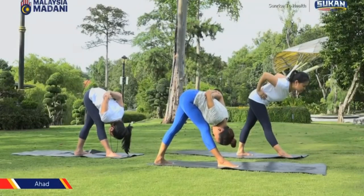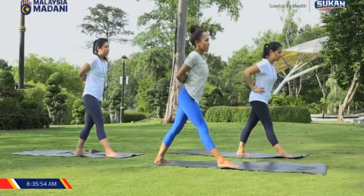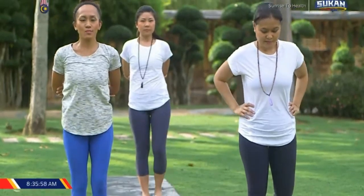At the 8th breath, slowly stand up again. And when you're stable, open your eyes and return to initial standing position by stepping forward.